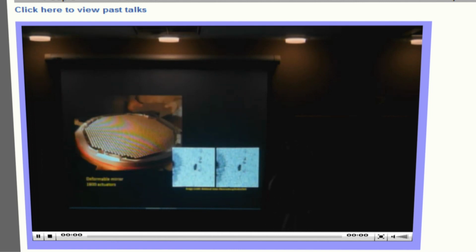So I jumped one slide. And that's another really nice feature of the DKIST telescope, which is an adaptive optics system. That's a mirror, and what you see in the back here are actuators. With these actuators we can bend and deform this mirror to correct the image.